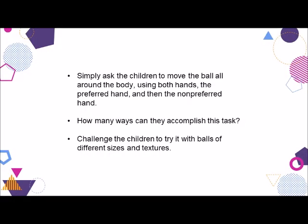Here are a few activities that vary from the norm when we think of ball handling skills. These will help children get familiar and comfortable with managing them. This introductory level activity requires one ball per child. Simply ask the children to move the ball all around the body using both hands, then the preferred hand alone, and then the non-preferred hand. How many ways can they accomplish this task? Challenge them to try it with balls of different sizes and textures.